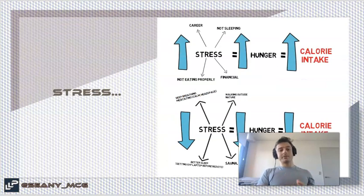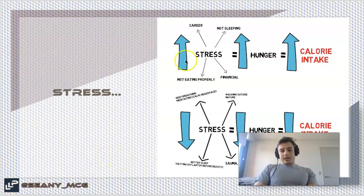Stress, okay? Nearly finishing up. Let's look at stress. One of the effects it has is it increases our hunger, okay? And stress can come from a career, not sleeping, not eating properly, financials, all different types of stress that we have in our body. One of the effects it has, it increases our hunger, specifically for very high sugary, highly processed foods. And that can increase our overall calorie intake.